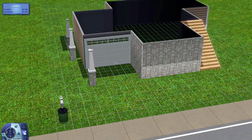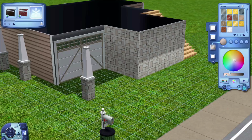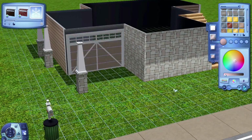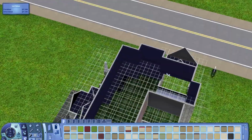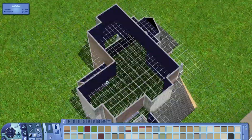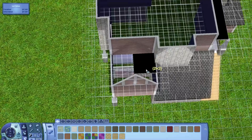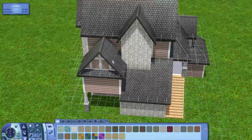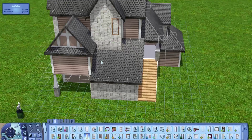Honestly, I don't have very many houses that I have created myself that I actually find really pretty, that I actually really like. This happens to be one of them. I love the way it turned out. I kept it a little bit more old-fashioned on the inside. In the decorating, I went a little bit back to the way I used to decorate.